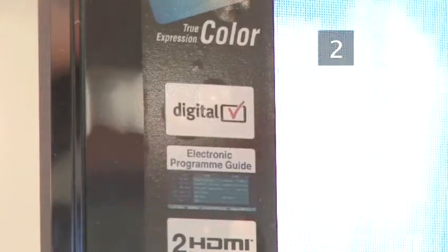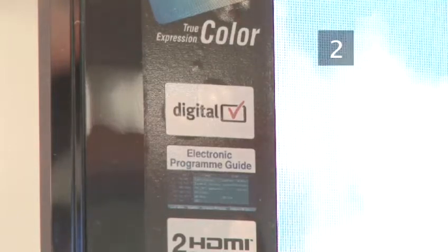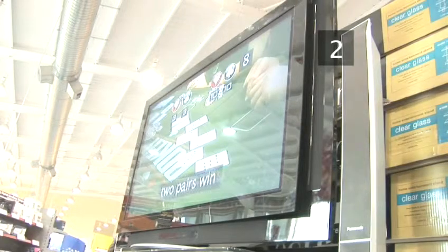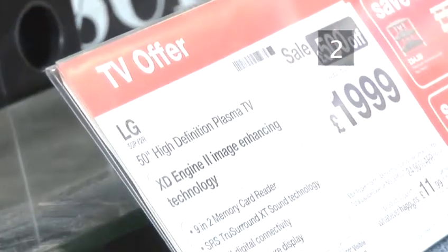To get the best out of a plasma screen, you will really need a digital television signal. Conventional analog TV signals can look infuriatingly poor on these expensive sets.